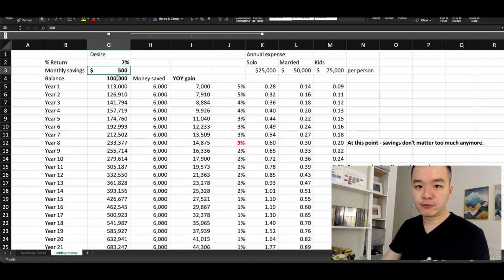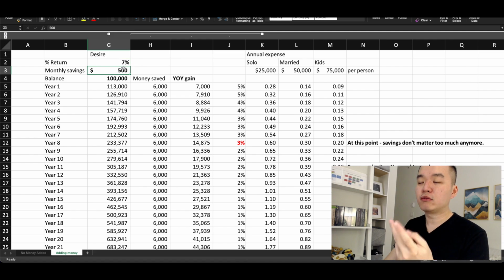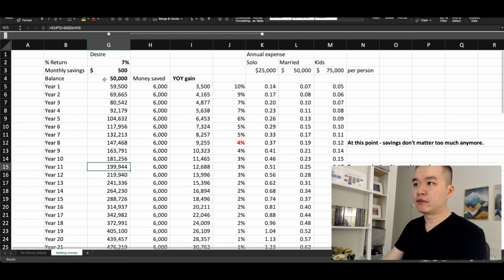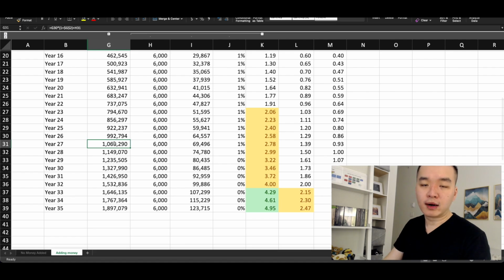Well, you can try to save more, which obviously will help, or you figure out a way to increase your return. These are really the two variables you can change, because you can't change too much about the beginning balance. It is what you have. If you have less money, let's say $50,000, then it will take you 31 years to get there. So if you start with 100,000 and you are saving 500 a month at 7% a year, it is 27 years to get to $1 million. That is the baseline.